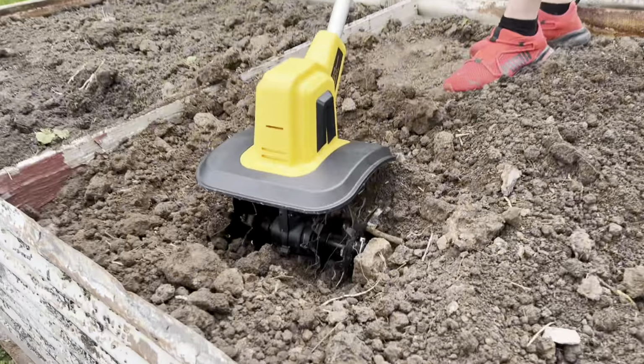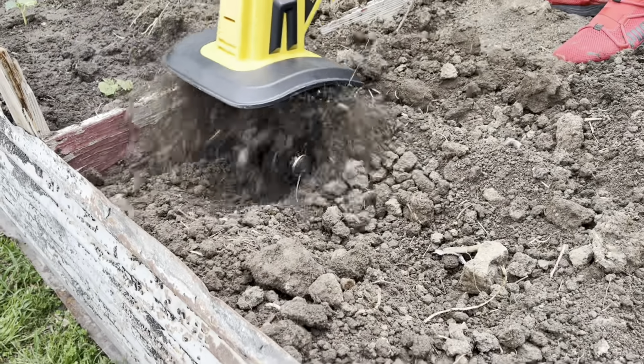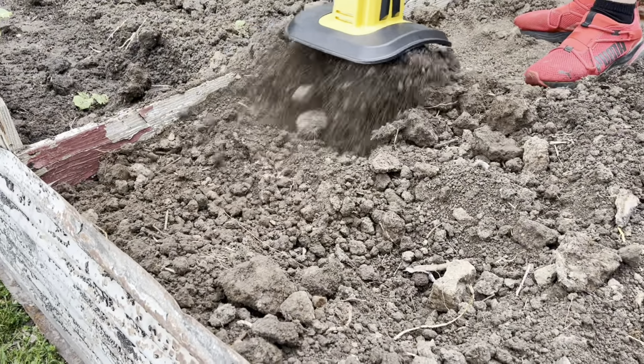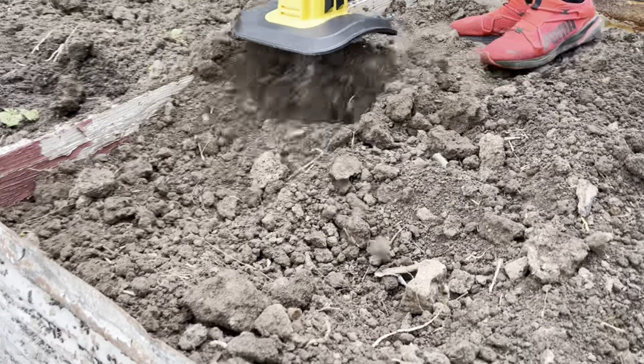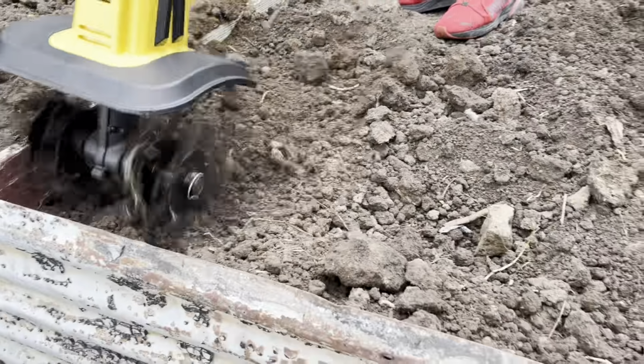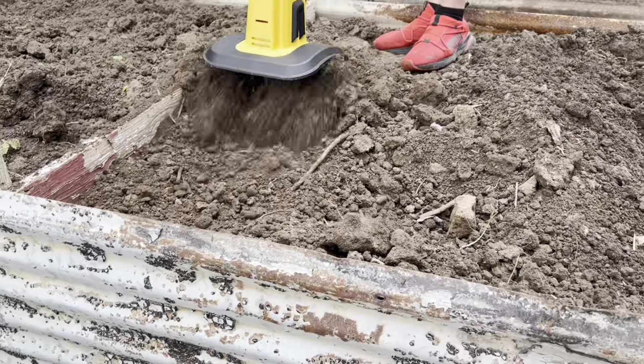And this does come with two batteries. So, I mean, this thing's going to get a workout for sure. Yeah, but look at that. Oh, don't look too close.